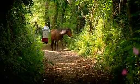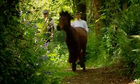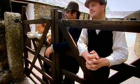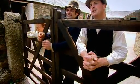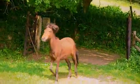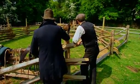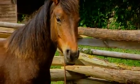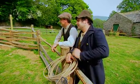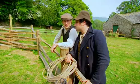The team have also taken delivery of their new Dartmoor pony, who they've decided to call Lad. Oh, isn't he cute? He's really pretty. Welcome to your new home. Having spent his first four years living wild on Dartmoor, to work on the farm, Lad will need to be trained. Hey, laddie boy. Come here, lad. Come on. Horse whispering, see?